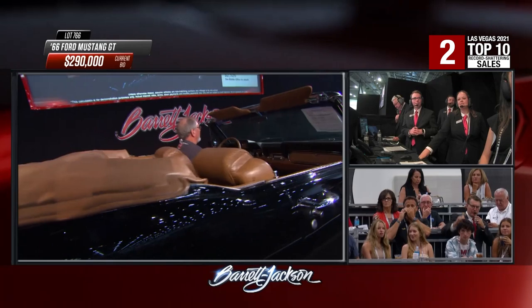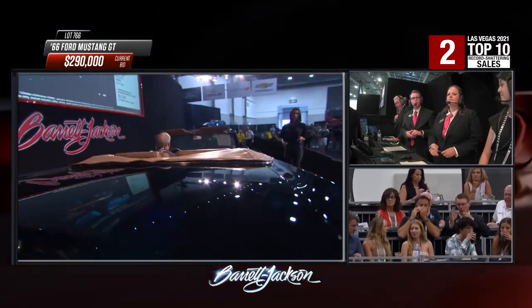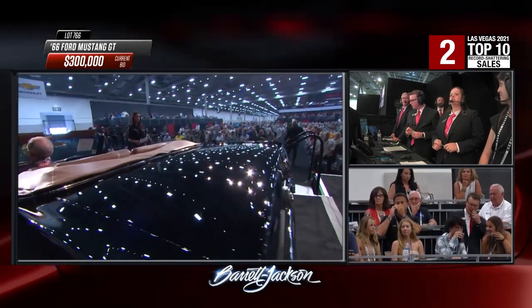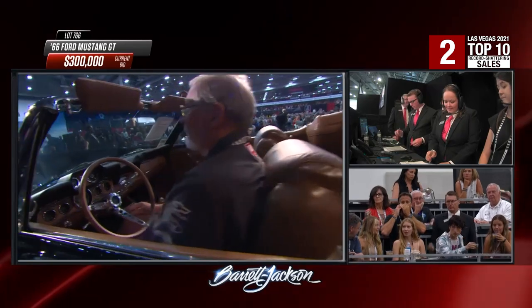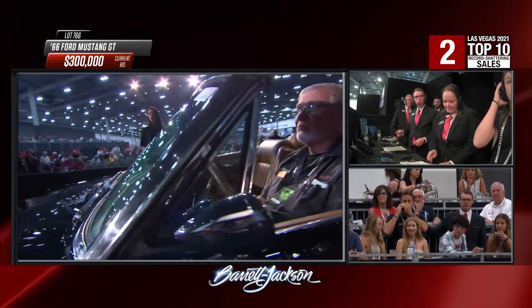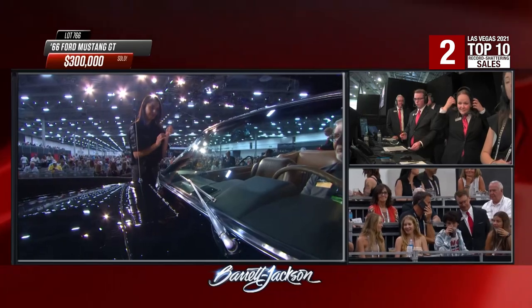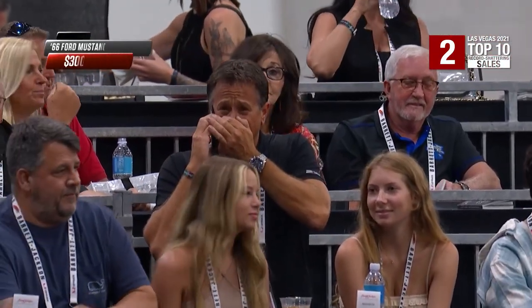Of course, Henry Ford II was the eldest grandson of Henry Ford. Henry II's father was Edsel Ford. Henry II was president of Ford between 1945 and 1960, then the CEO through 1979. $300,000 sends Henry Ford II's 66 Ford Mustang convertible to its new home.